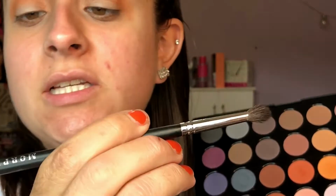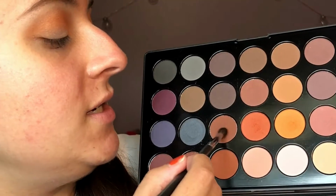Next, using this little Morphe 506 brush, which you guys need if you don't have it. It's probably one of the best brushes. I'm going in with this brown shade that's in the same row as the shades I've been using, and I'm just going to add this to the crease to really deepen it up a little bit, just to add that depth and brown because it's looking very orange right now. So just going to add this in.